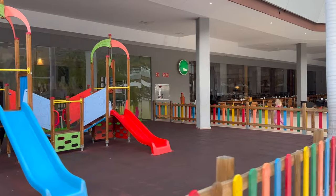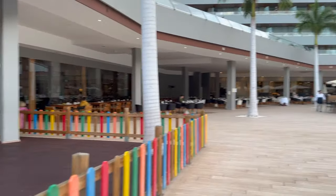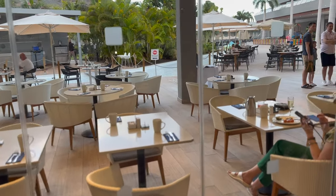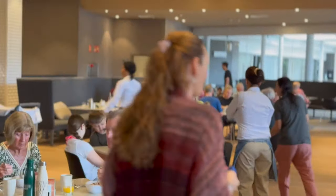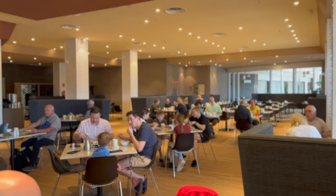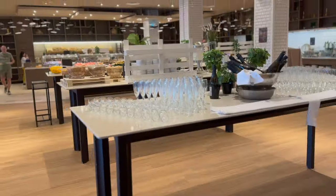So this was the walk down to the breakfast area. You had the option of eating breakfast inside or outside. Breakfast starts at around 7 o'clock in the morning, and it's up until around 10:30 in the morning.